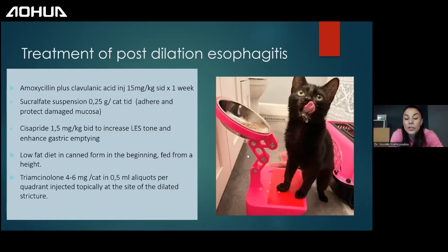We start off depending on which session we are at. After our first balloon dilation session, we start off with canned food. Most of the time, because the esophagus is ulcerated, we start with diluted canned food, as you see with the cat here. Then as we progress into the dilations, let's say the 4th session, we can try canned food without dilution. Then in the 5th or 6th dilation, we can try dry food, but soaked, and then the dry food. You go gradually.